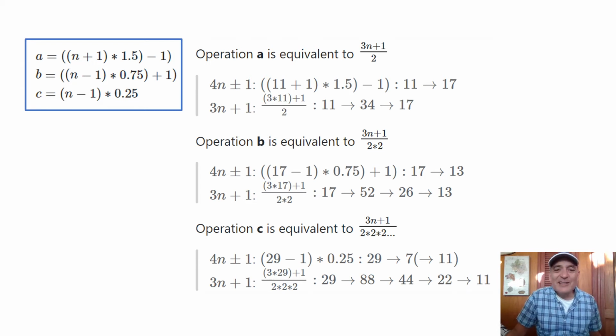Sure. Divided by 2, 52 divided by 2 twice is 13. Right. So always the same odd answer, or well, at least for operations A and B. It's a little bit different for C. In operation C, the conventional function divides by 2 at least 3 times, but it could be more.